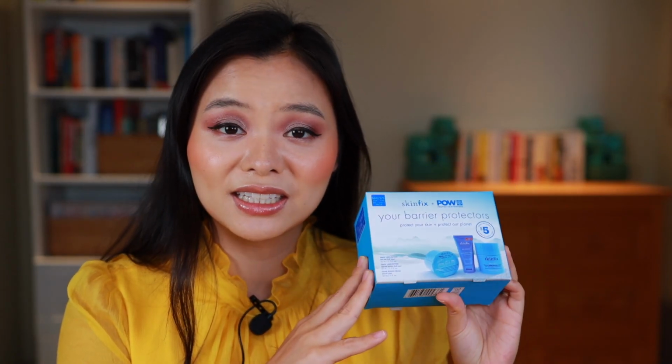So the hand cream, for example, has colloidal oatmeal, which is supposed to be very calming. And so as someone who does have eczema and does have sensitive skin, I thought this would be a good opportunity to try their products a little bit more and see if this helps get me through the winter months.